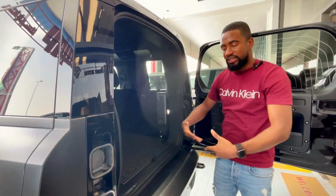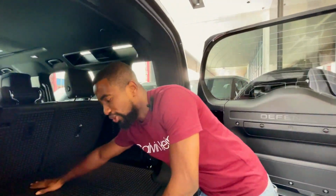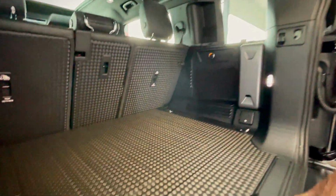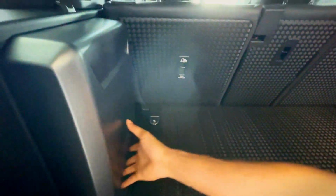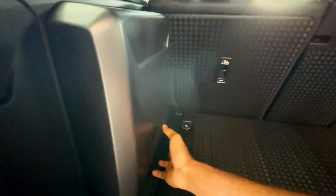Another thing I like about this car is this whole flat surfaced boot system it has. It has your 4 pins on here, which you could use to pin down, let's say, moving materials. Like let's say you have a basket, you could easily pin that down. And you have your safety box here. I don't know what this is, but if you guys know what it is, please let me know in the comment section.